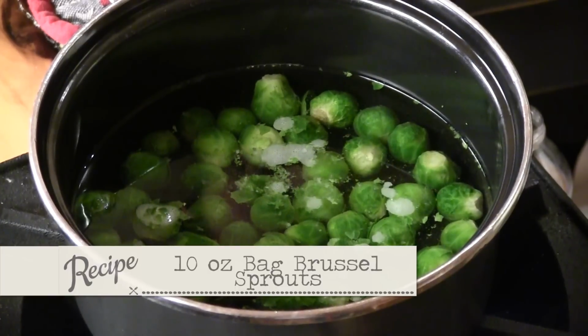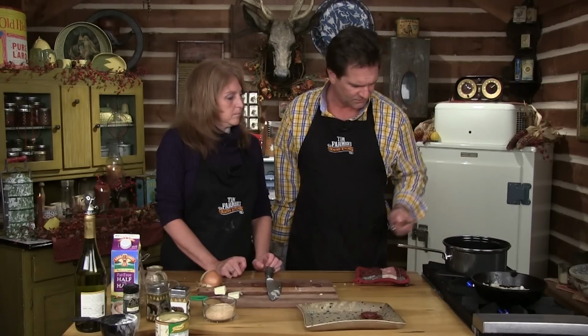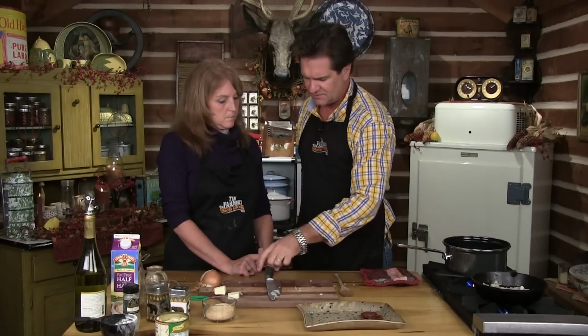We're going to boil about 10 ounces of Brussels sprouts here. We like the frozen because they're already kind of soft once they get to this point in the water. Put just a little bit of butter in there. Give us kind of an overview of the whole process.